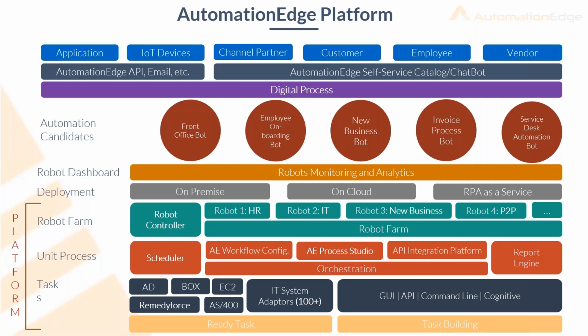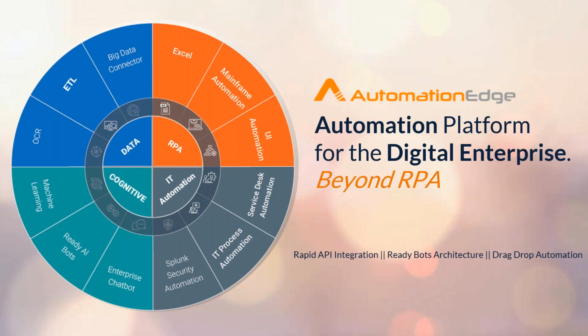When we are talking about Automation Edge as a platform, I've been repeatedly referring to Automation Edge as a platform. When we are talking about a platform for the digital enterprise, we believe that a singular technology is not really useful or helpful when we are going to try and automate a business service process. So let's take an example of employee onboarding, which was discussed a couple of slides back. In that case, there are some tasks which you can definitely do using only IT automation. But then there are some tasks that, in conventional or current models, you are relying on your engineers to do manually.